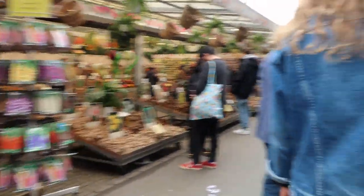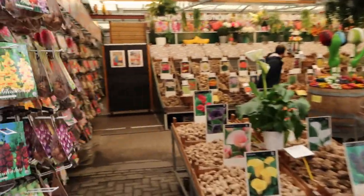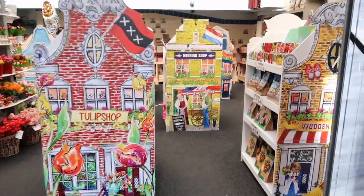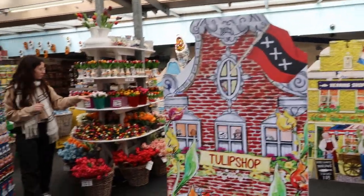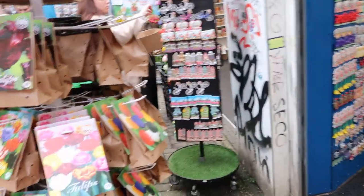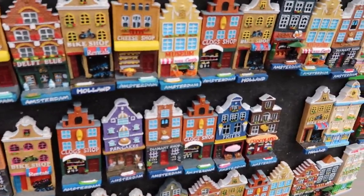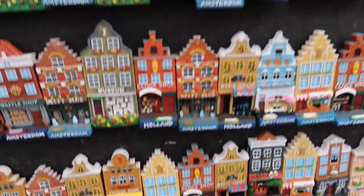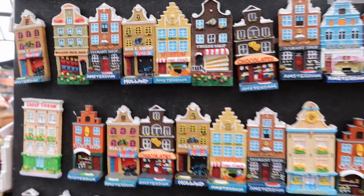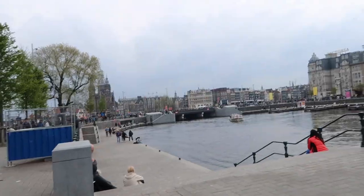We've been past the cheese museum. That was quite fun, wasn't it? Oh, see, these are... Yeah, not tulips, though. It's cute little... Yeah, how adorable. They got these cute little buildings with all different things. They got waffles, flowers, bikes, wooden shoes, all sorts.